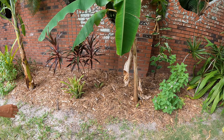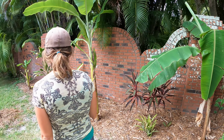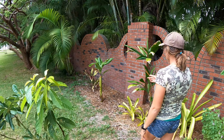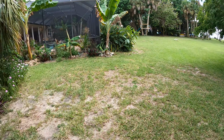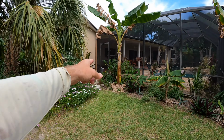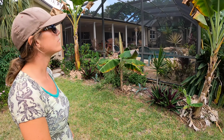We got a couple varieties here. We planted these, I don't know, 3 months ago. This is the rhino horn. This is the apple banana. And then this is the dwarf namel. This one's probably close to fruiting, but we don't have a flag leaf yet. That's the sweetheart. And then the Lacatan.